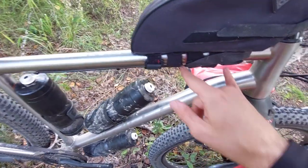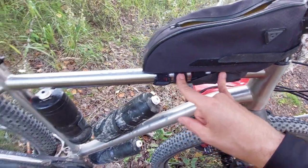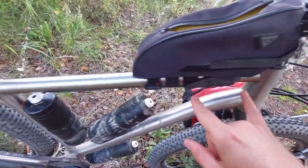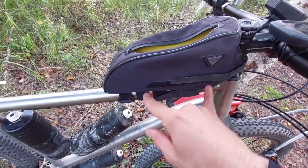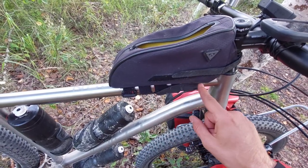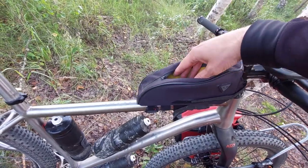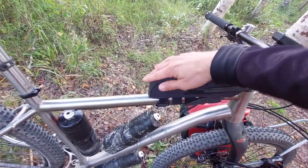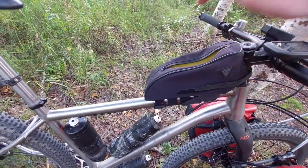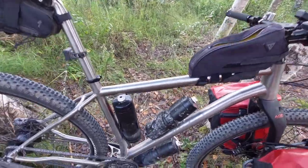But actually there are two bottle cage mounts below here, just like here. So you can buy one of these top tube bags that are attached very firmly. I just chose this solution because, A, I didn't have this kind of bag, and second of all, I needed a big bag for my phone and my power bank. But in hindsight, I could have gotten a smaller bag without the power bank. Just so you know that there are mounting options there as well.